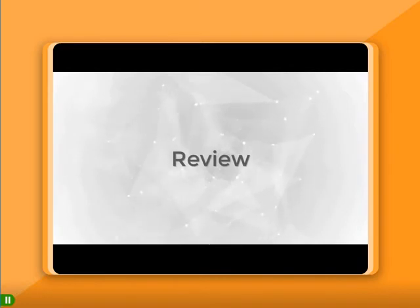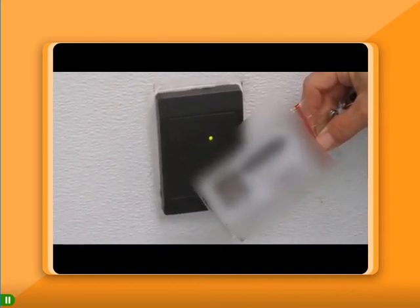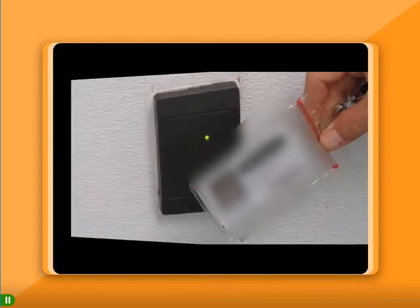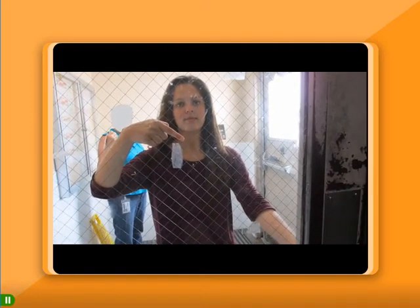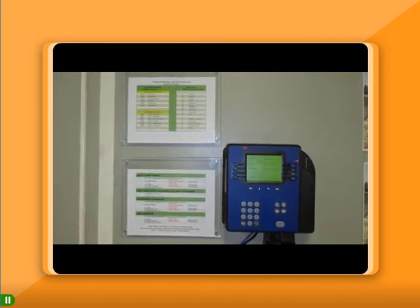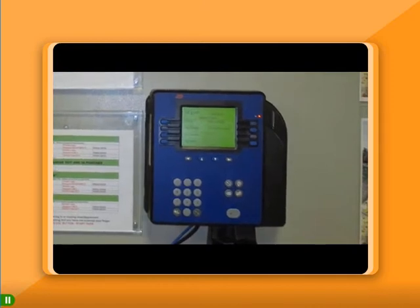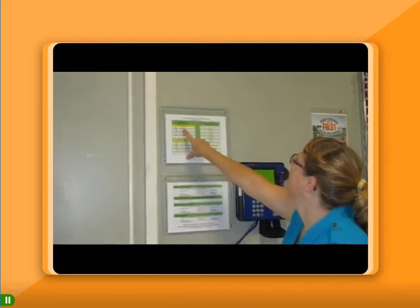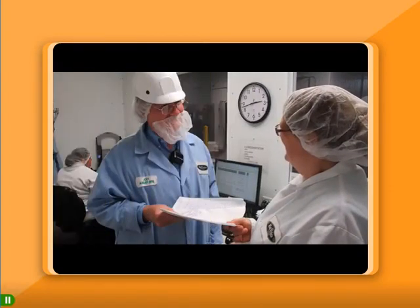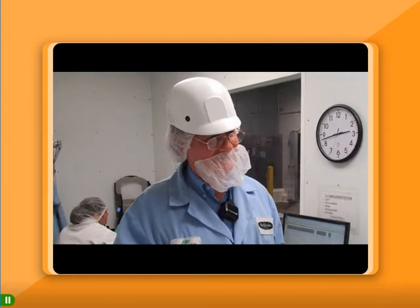Let's review some of the main points we've covered. To maintain security, each employee needs to swipe the card reader separately using his or her own badge. Never let unauthorized persons enter the facility. Arrive on time and clock in within 7 minutes before you are to be at your workstation. Clock into the correct department and production line. Wear the correct work garments and PPE to ensure food safety and personal safety.